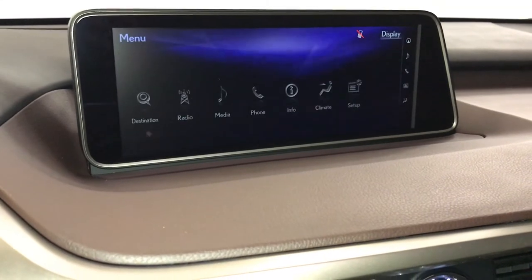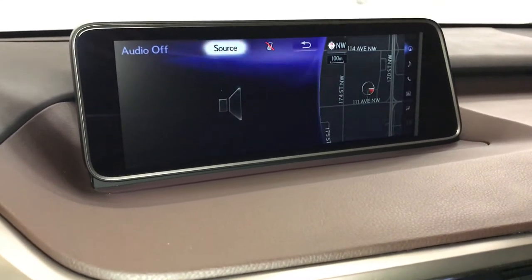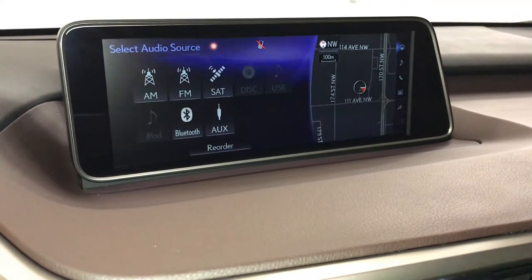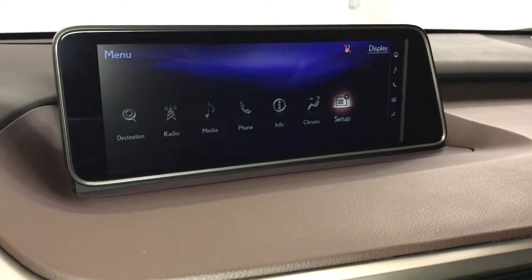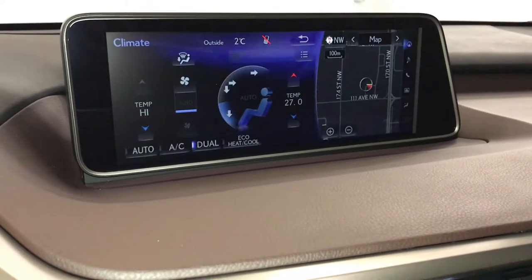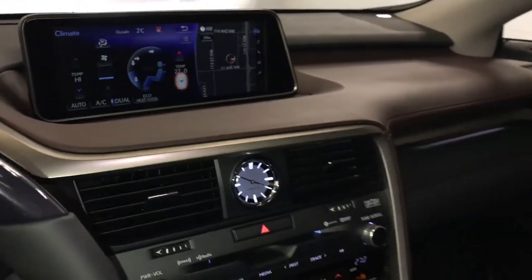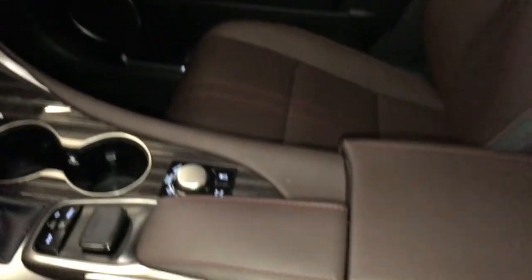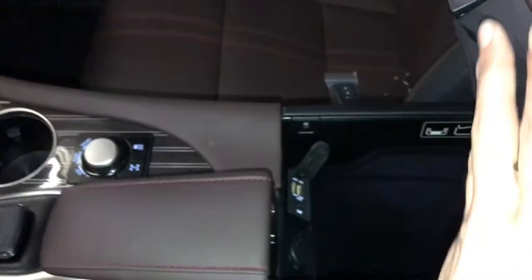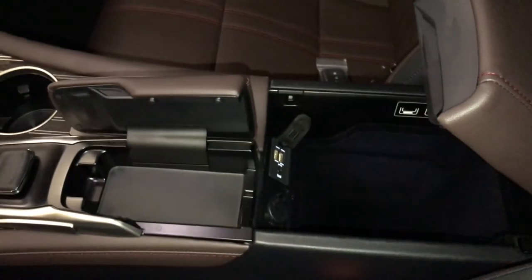Mark Levinson premium audio system, AM, FM, HD radio, satellite, CD, USB, auxiliary, and Bluetooth. Dual zone climate control, AC, eco heat and cool option. You have front and rear defrost, side mirrors are heated. Lockable glove compartment. Underneath your armrest, you'll find your audio inputs, storage, power outlet.